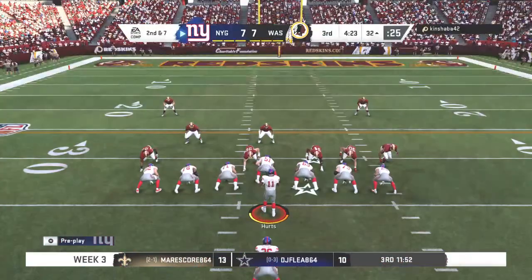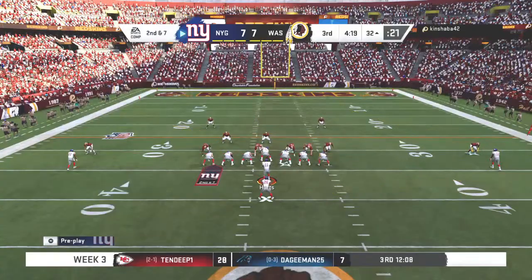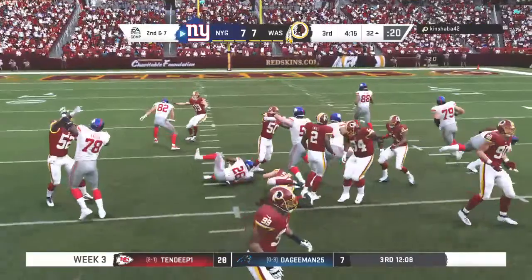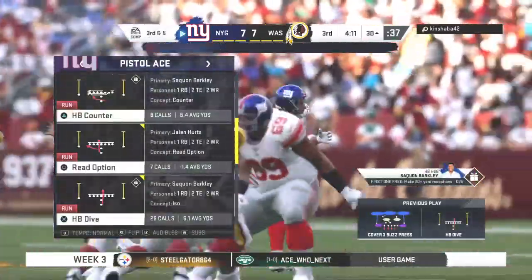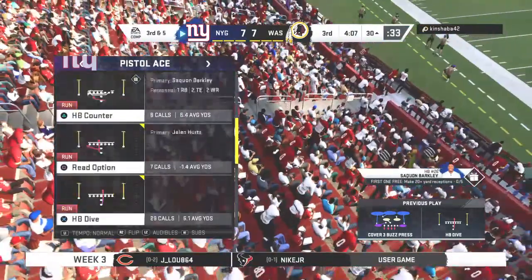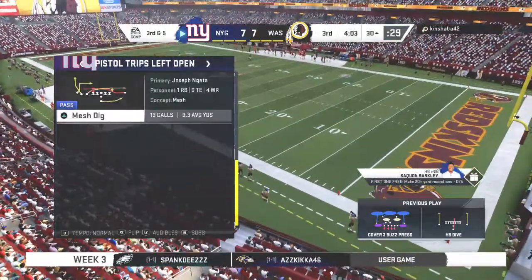The last run got 3. Now here's 2nd and 7. They'll go to Barkley again. And only able to get 2 here. Stopped at the 30. Well, they're hoping that the second half is better for him than the first half. They've got to find a way to get him going. He's a big part of their offense. And it's 3rd down.